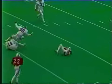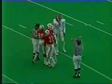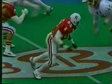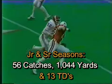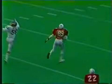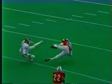Sorely looking. Goes for Miller. He's got it. Big Junior Miller, 6'4" tight end, downfield, makes the catch. First down, Nebraska. In Junior Miller's junior and senior seasons, including bowl games, he caught 56 passes for 1,044 yards and 13 touchdowns. His 18.6 yards per catch tells you that he was a big play receiver.